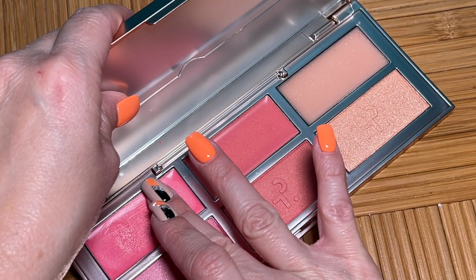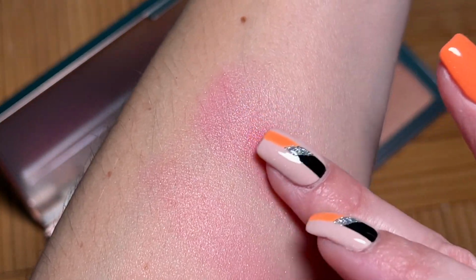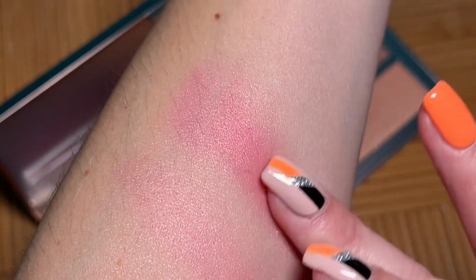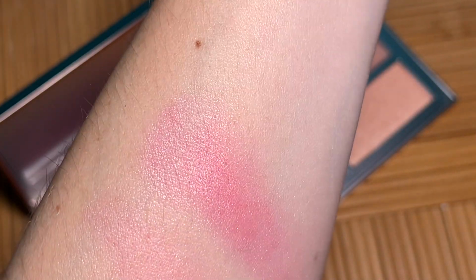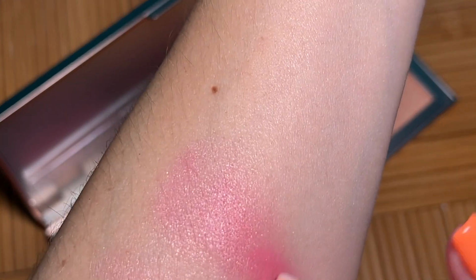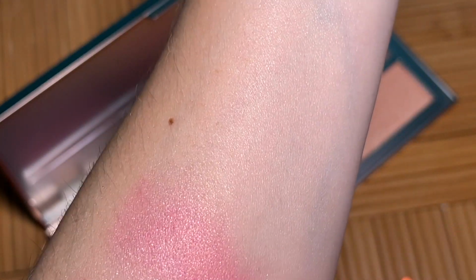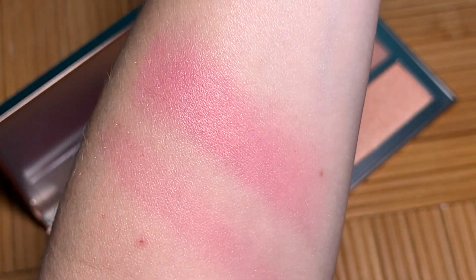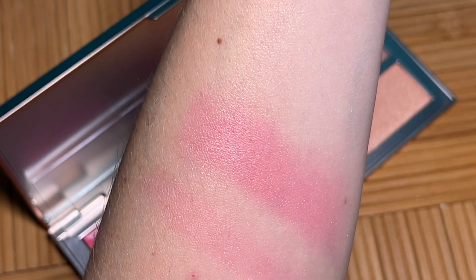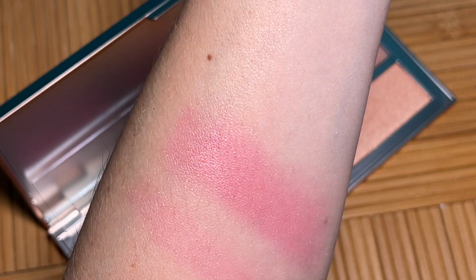Now I'm gonna get some of the cream. I'm gonna apply it on top of the powder. Oh wow, it adds extra sparkle. That's really pretty. That's a good pink. All right, this is Giving Flirty.